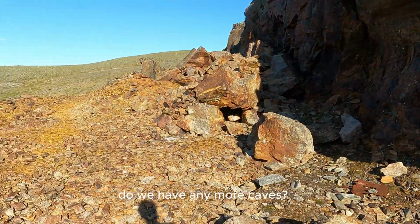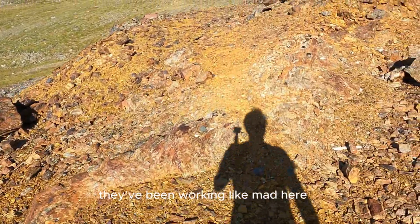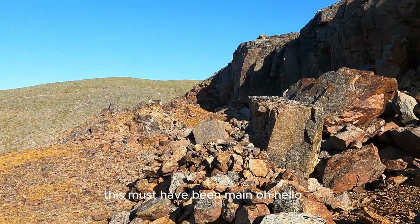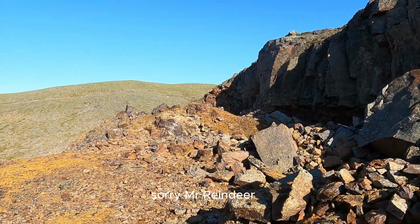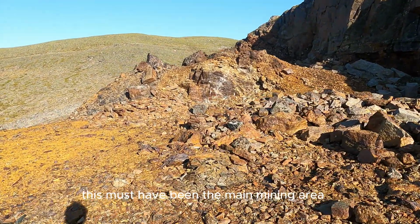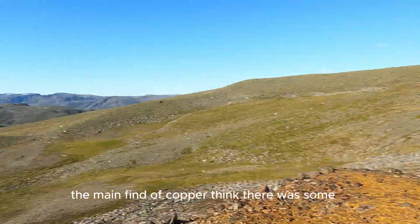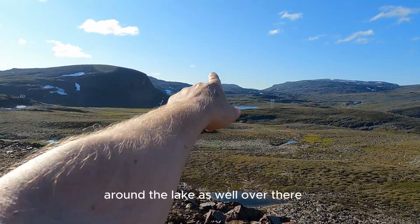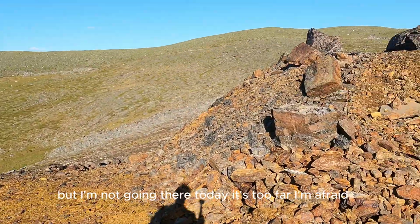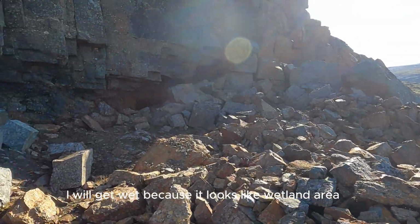Do we have any more caves? Shafts, I mean. Look at all this rubble. They've been working like mad here. This must have been main... Oh, hello! Sorry, Mr. Reindeer. This must have been the main mining area, the main find of the copper. I think there was some around the lake as well over there, but I'm not going there today. It's too far. I'm afraid I will get wet because it looks like wetland area.